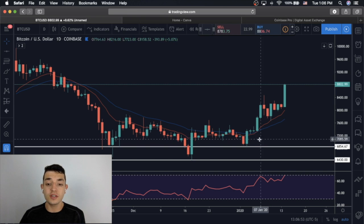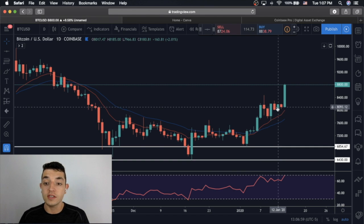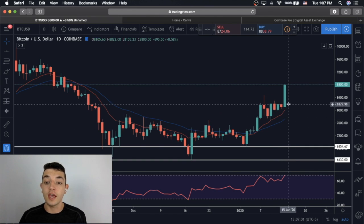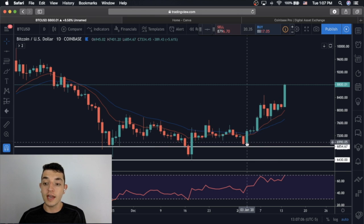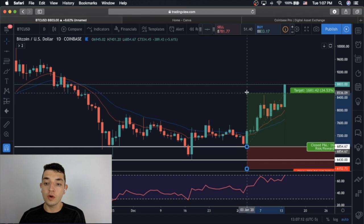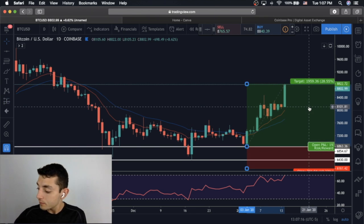Just 10 days ago, this is the daily time frame, by the way, so just remember, when you're in the daily time frame, each one of these candles represents one full day. So if we go back 10 or 12 trading days, we were sitting at 6,800. From that point onto where we are now, that is a 28% gain.